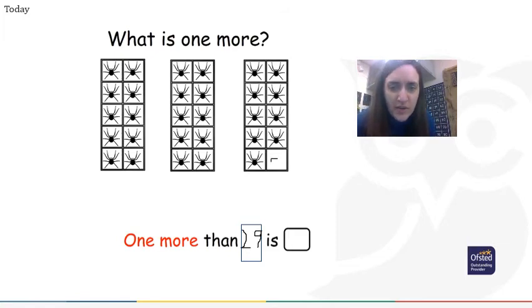Let's draw another one in. Here's our final spider, one more. Remember, it's the same as adding on one. I'm going to draw another 8-legged friend. There he is with his 8 legs. One more than 29 is... Now there's 3 full 10 frames. 10, 20, 30.